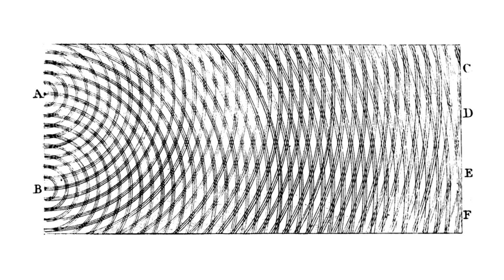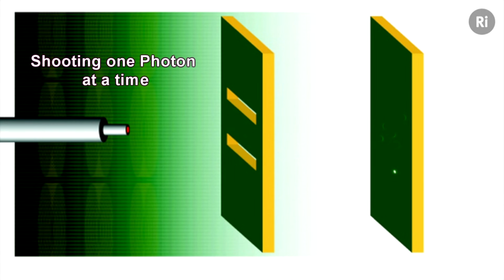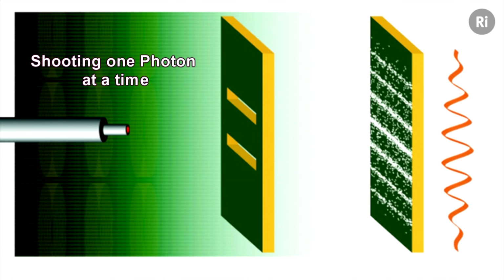For that, we revisit the Young double-slit experiment. We've seen Young's diffraction pattern that told us light was a wave. So now let's fire photon particles one at a time at the slits. What happens is that for each photon, the detector registers a hit on the back screen at a single point. And at first, with a small sample, the hits seem random. But over time, we see that the interference pattern re-emerges.